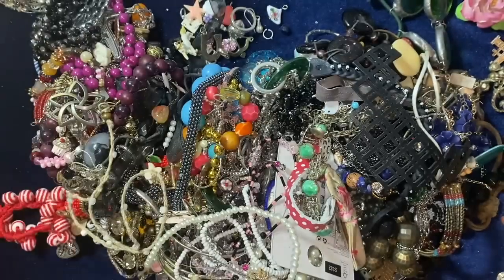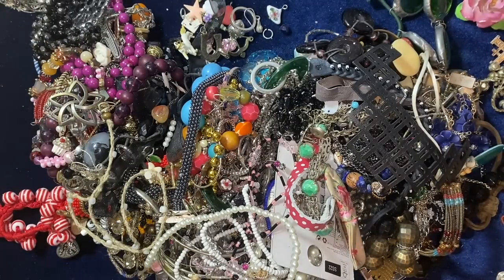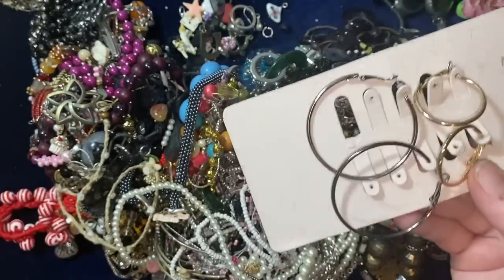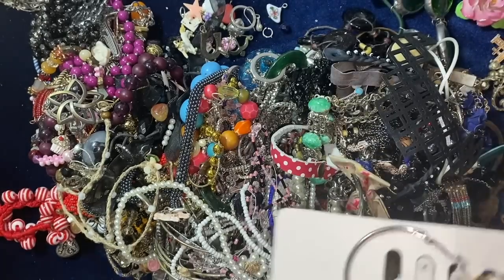So they're faux pearls as well. So that'll go into the pearly lot. Or maybe into the vintage lot. No, it'll go into a pearly lot. Some more Primark earrings, sorry.